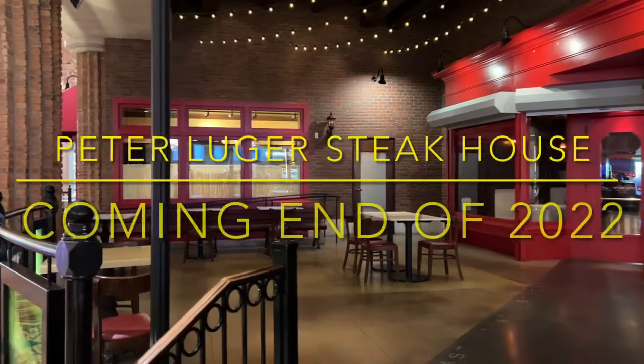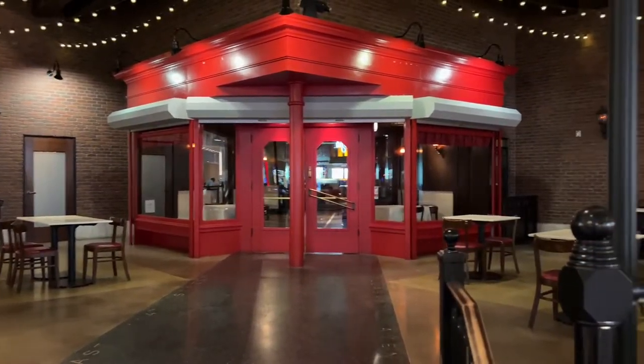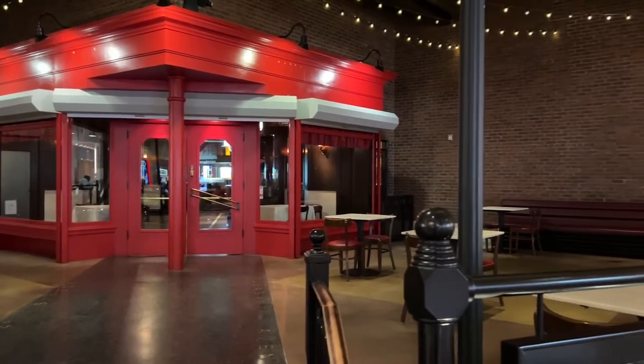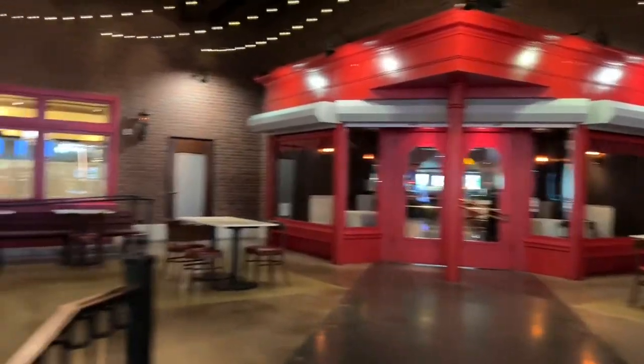Now coming soon is going to be a new New York steakhouse. They don't have the signage up yet and I forget the name of it, but it's supposed to be a really good steakhouse coming. Come check it out.